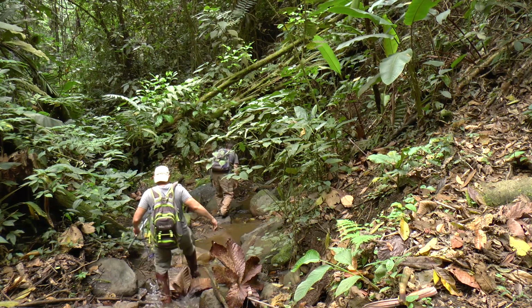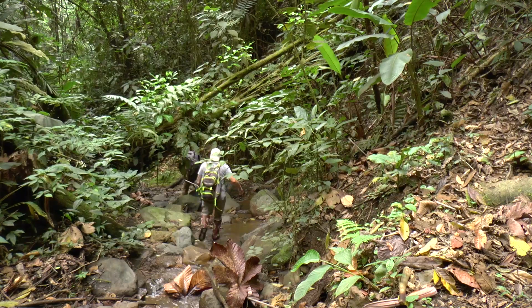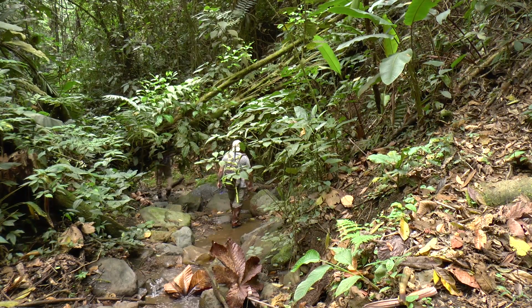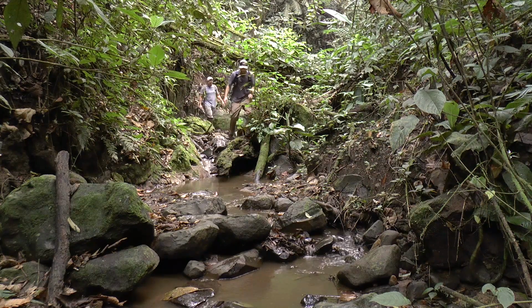Finding a Bushmaster would be difficult, so the first step was to locate its favorite habitat. Bushmasters never venture very far from a source of water, so following a stream not only increased our chances of encountering one, but it also served as a simple way to avoid getting lost.